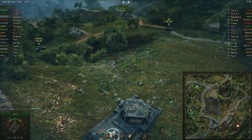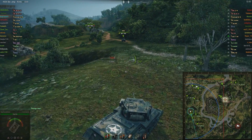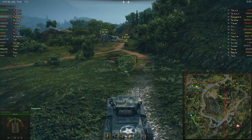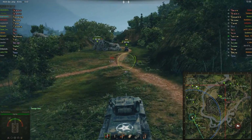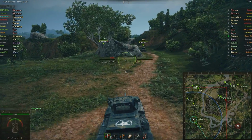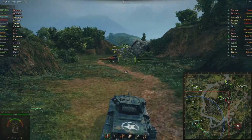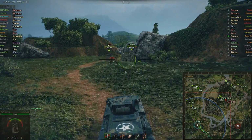So I'm thinking, okay, there's no point me sitting back here. Absolutely pointless. I need to get in, get some action, do some damage, and basically lead from the front. I tend to find with these mid-tier games that if you're aggressive and lead from the front, then the other tanks tend to follow you. So that's what I plan to do.